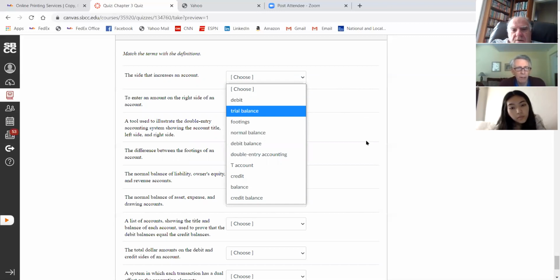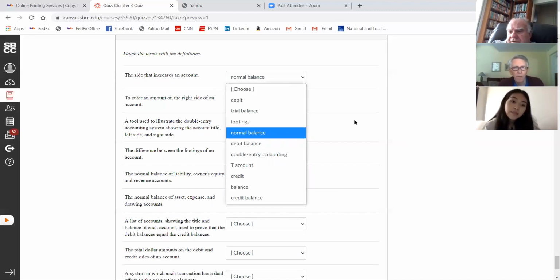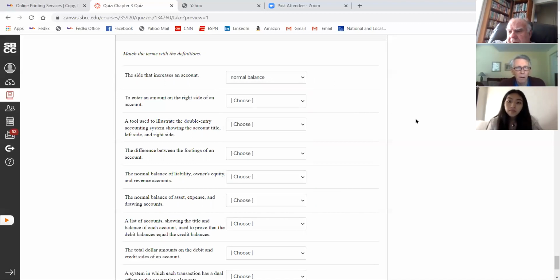It depends on what kind of account it is, doesn't it? No. This is your normal balance. Normal balance. I'm glad they asked this one. You have an account, cash, right? Cash has a debit balance, right? So that left side is the normal balance. The side of the T account that increases the account is called the normal balance. Make some sense, Roby? Yeah. Can be debit, can be credit.